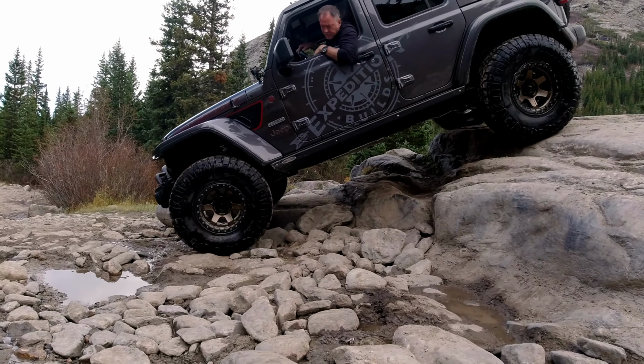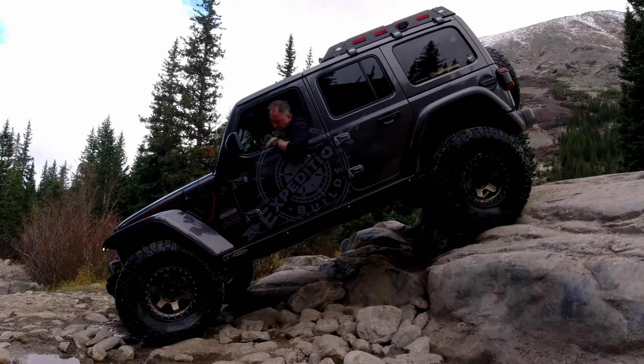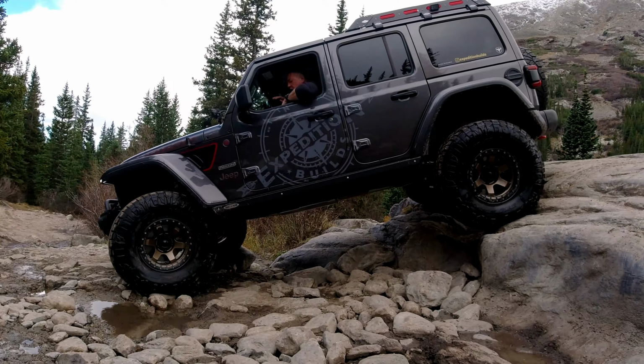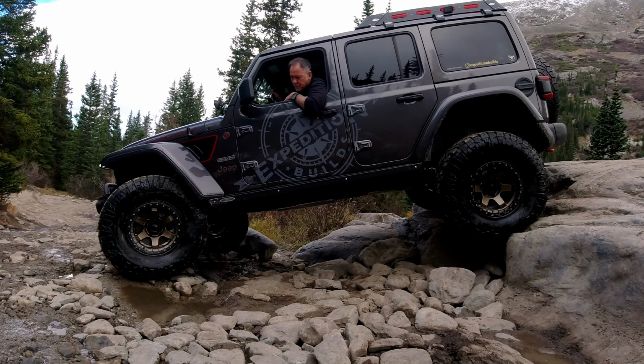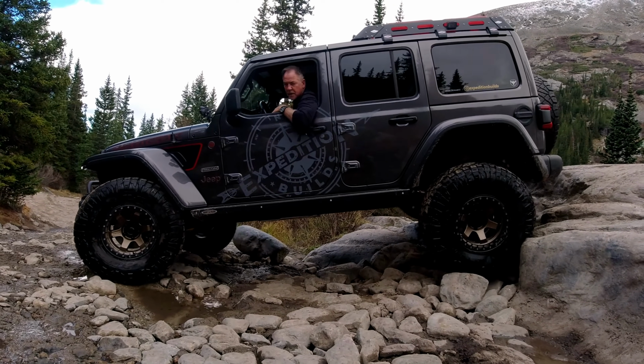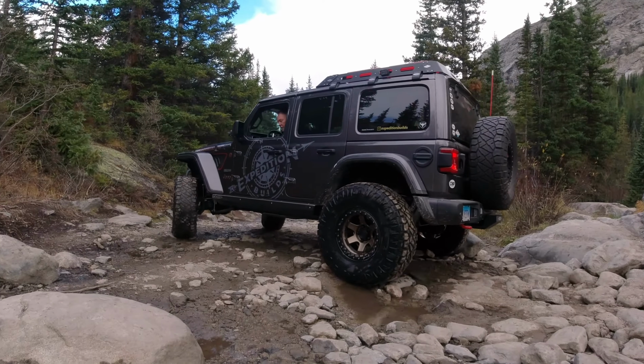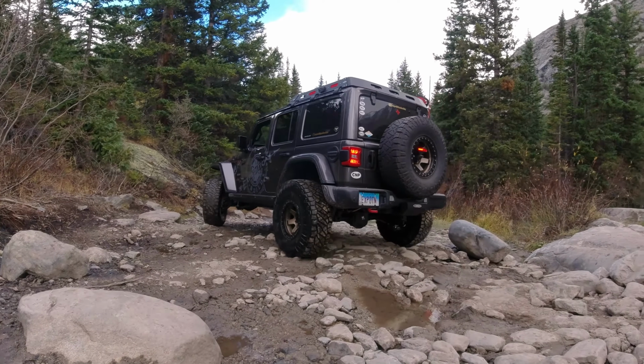We really enjoyed running this trail. The physical beauty, the challenging obstacles, and all the multiple water crossings you get to run made for a fantastic day out. Make sure you always go prepared.